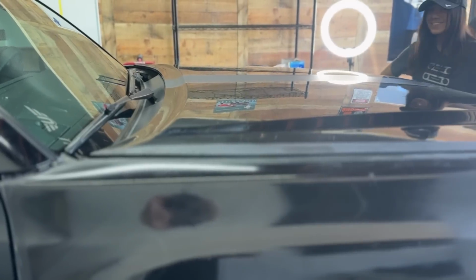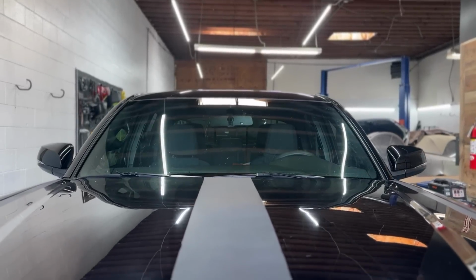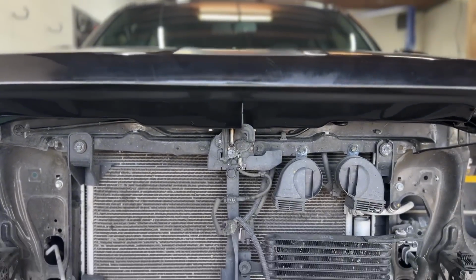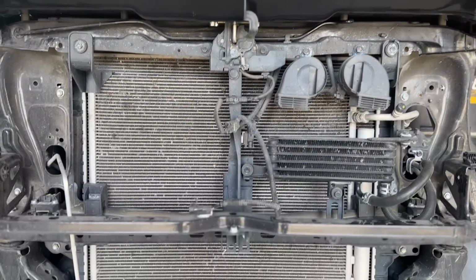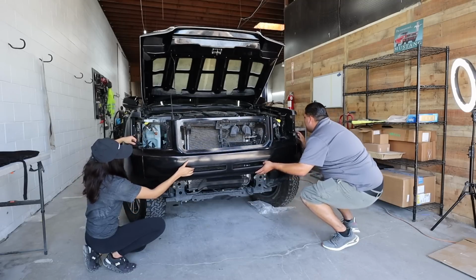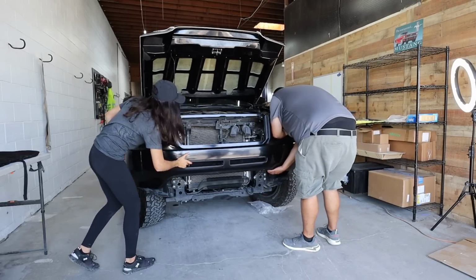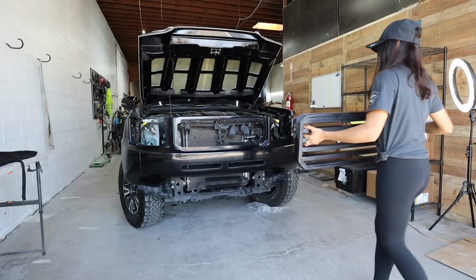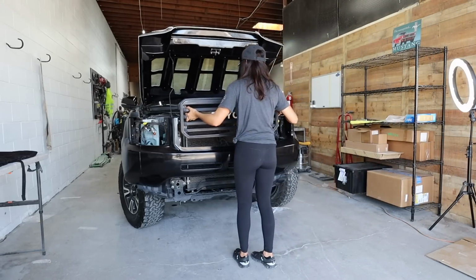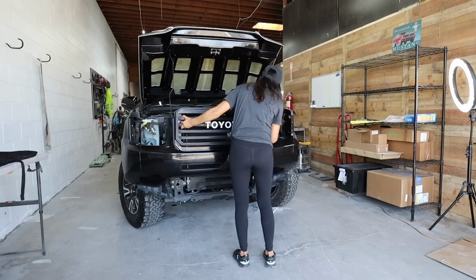It's so cool how this kit just happens to come unfinished in black because it really gives me a good visual about how the final product is going to look. And my favorite part is putting this grill on, which is going to be our last step for today since, again, we will be removing everything for paint.